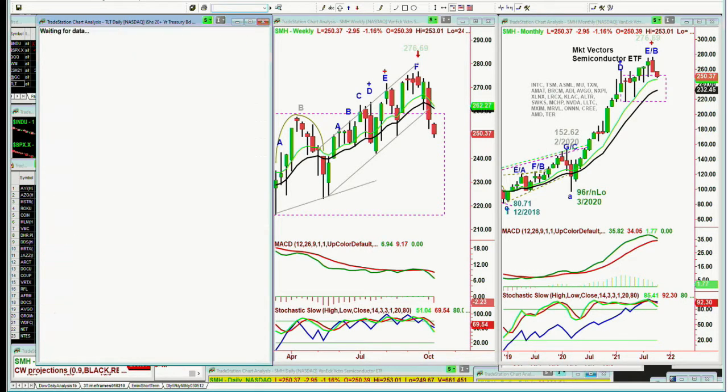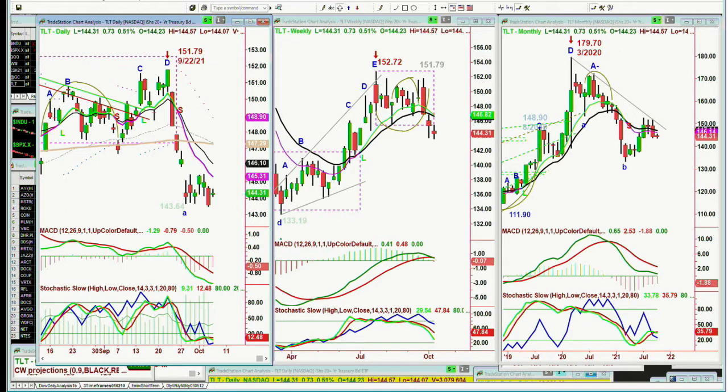Let me skip straight to the TLT. The TLT, this is the Lehman 20-year Treasury Bond Fund. You see this monthly chart? Now, I love drawing trend lines, but if you look at this declining trend line, just moving sideways alone is going to take you out of that trend line to the upside. So I use trend lines just as a guide, as something to say, keep an eye on it, because the way you close either above or below a particular trend line is really important. But the trend line itself is merely a little icon that you keep your eye on. It's what happens after that.